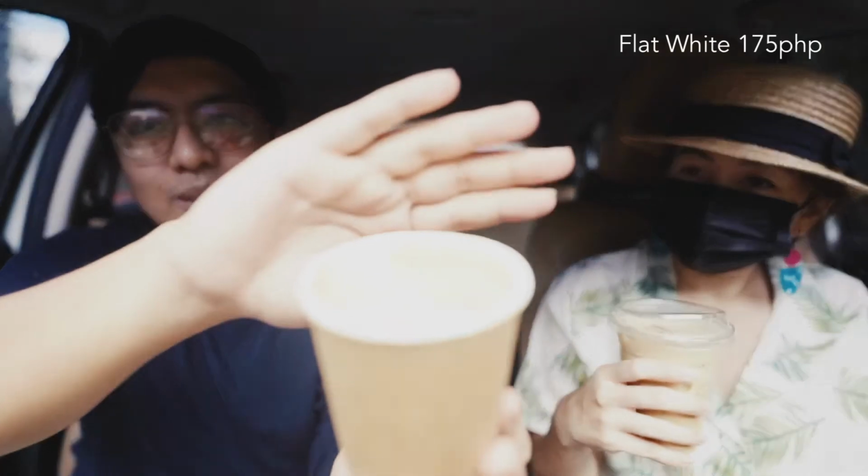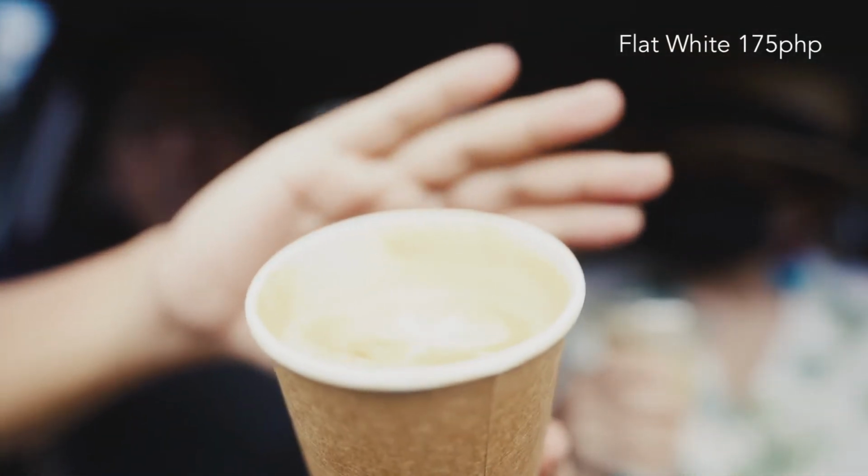Yun lang, cons, yung temperature, if it's less hot, and also if mas malinis yung pagka-froth ng milk, hindi pa siya ganun ka-creamy. So, hindi siya Toby's Estate level, but yeah, for a neighborhood coffee, not bad. I would say must try, for the hot coffee.